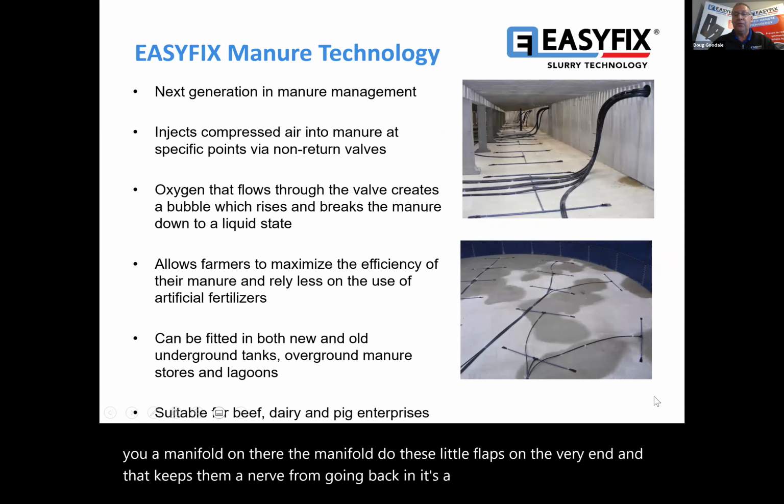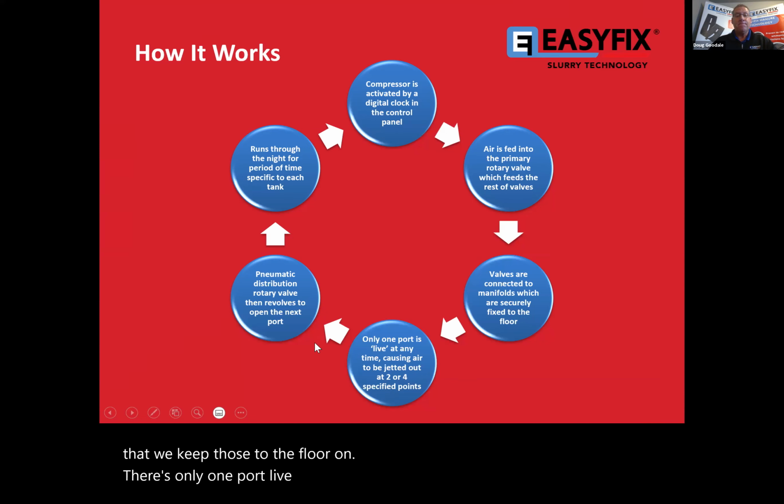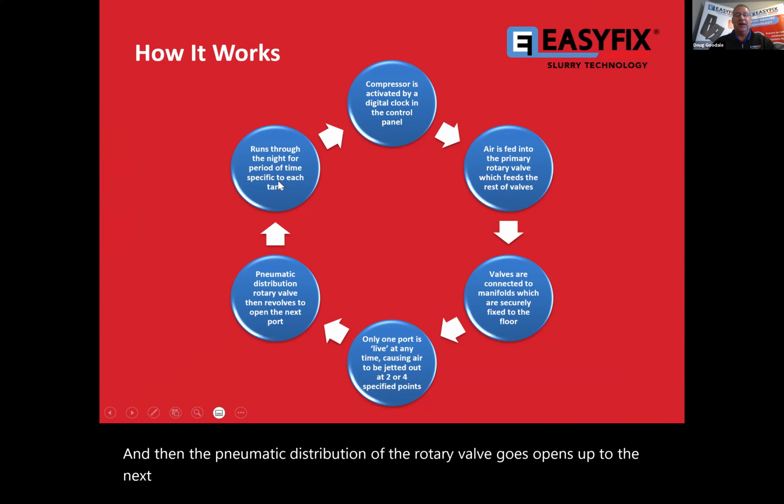So they're connected to the manifolds, and we fix everything to the floor. We check it once, we check it twice, and there are plenty of stainless steel fixings that we use to keep it to the floor. There's only one port live at any time. Then the pneumatic distribution of the rotary valve opens up to the next port, runs through the process in the night, and then starts all over the next night.